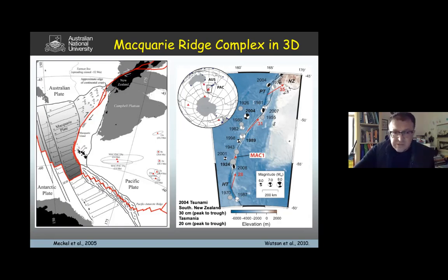First of all, you can see here from the left that this is an extremely complex tectonic setting with Australian plate on the west and the Pacific plate in the east. And this interaction between the two plates is known as the Macquarie Ridge Complex. You can see it's dominated by the right lateral strike slip. And the whole situation is complicated by the existence of the Antarctic plate in the south and this newly discovered Macquarie plate.